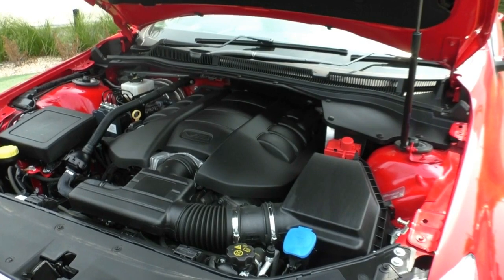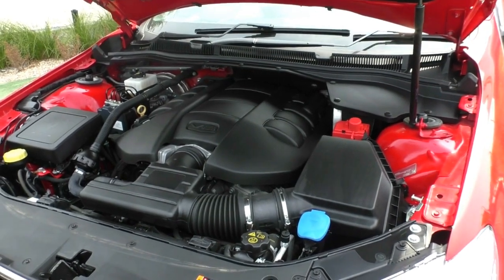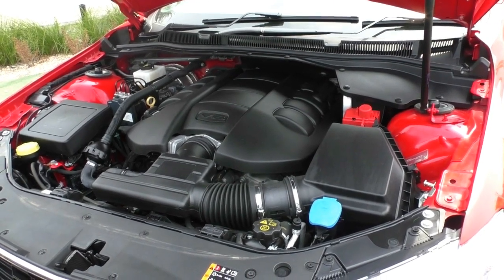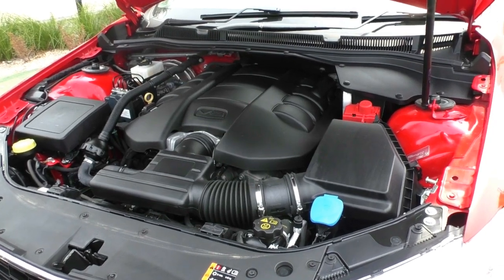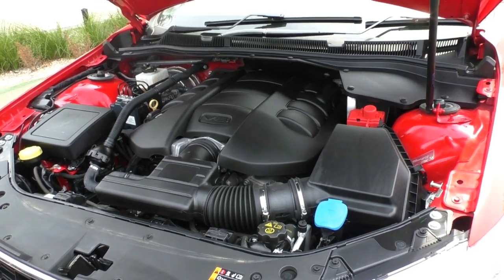Just taking a look under the bonnet now, what we have is a 6.2 litre V8 with a 6-speed automatic gearbox. So the LS3 engine in this is a beautiful setup and an incredible drive as well. ANCAP safety rating is 5 stars, which is always good to see in a vehicle with this much power. Now, power output from the engine, being the LS3, you do get an impressive 304 kilowatts with 570 Newton meters of torque.